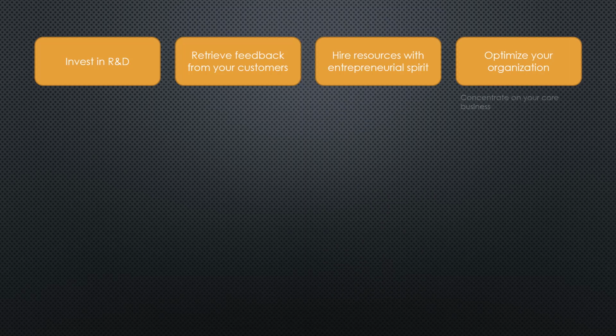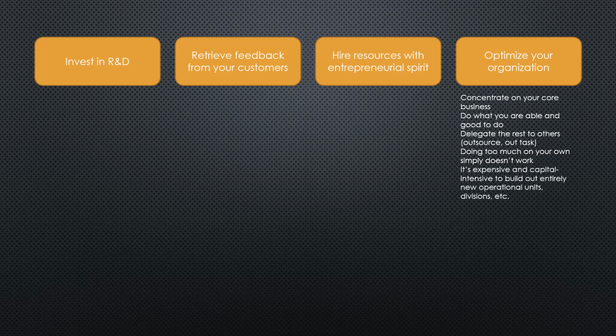Optimize your organization. Concentrate on your core business. Do what you are able and good to do. Delegate the rest to others, outsource or outtask. Doing too much on your own simply doesn't work, so create an organization, create a team. Everyone has a task. It's expensive and capital intensive to build out entirely new operational units, divisions, and so on. For example, if you focus on software development, ask others to create your website, host your domain, or do the graphics. So just outtask something.